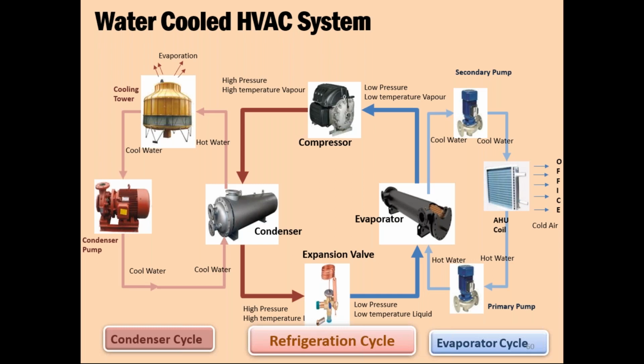Now in this cooling water or condenser cycle, the water temperature would be about 3 to 5 degrees above the wet bulb temperature, because here water is the heat exchange media with the air. But in the case of an air cooled system, it will be probably 5 to 7 degrees above the dry bulb temperature of ambient air.